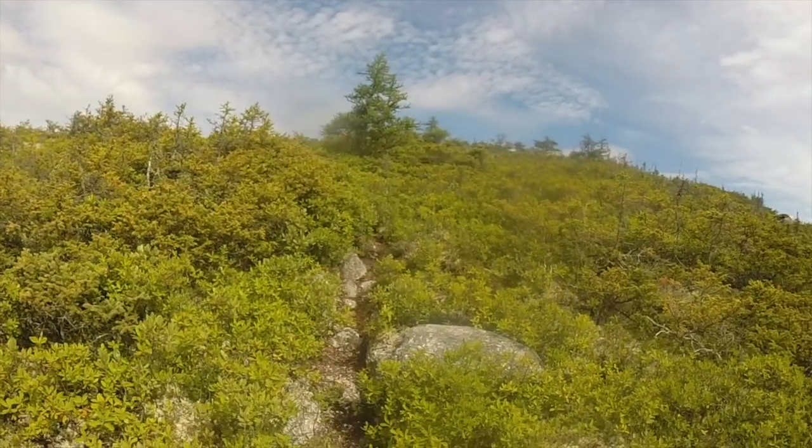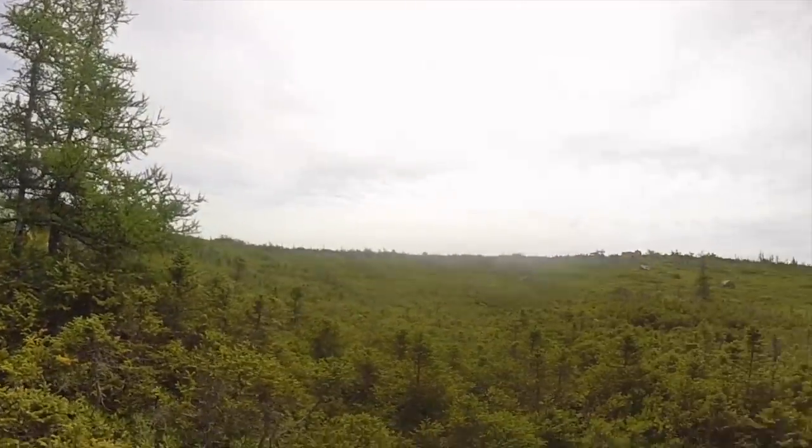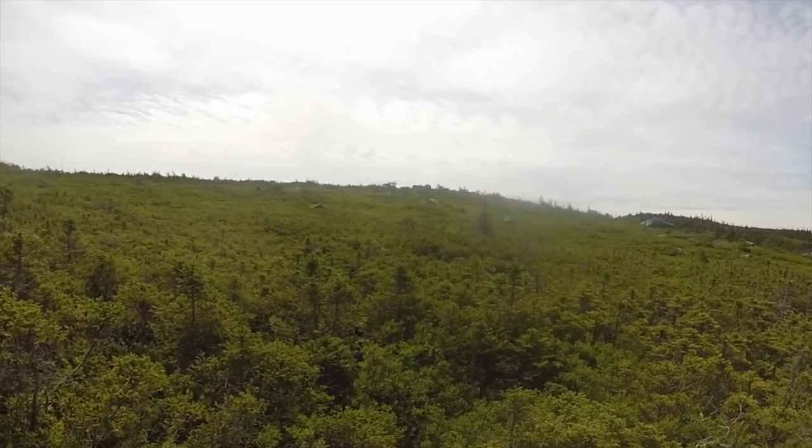But right now, following this caribou path, and just over that ridge, a little bit further, and then I'll be to the next system of water that I'm trying to reach here. So, still plugging along at day two.